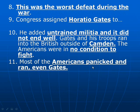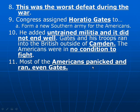Charlestown was the worst defeat for the Americans during the war. After this, Congress decides that they need to change leadership in the Southern Army, so they put Horatio Gates in, and he is supposed to form a new Southern Army, but things do not end well for him. He adds a whole bunch of untrained militia, and these people were in no condition to fight. Gates and his troops ran into the British outside of Camden.